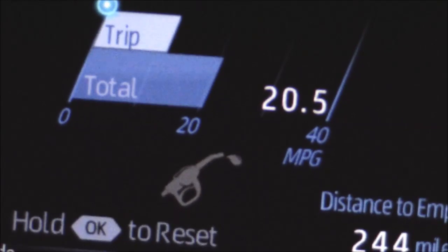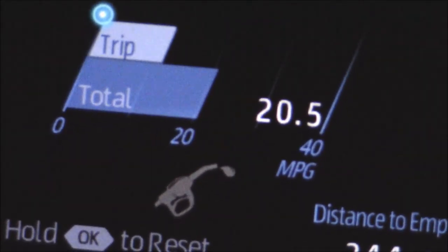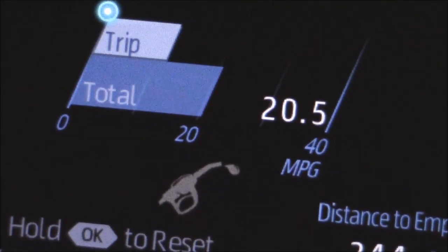By the way, in mixed commuting, we've been getting around 20.5 mpg. Not bad. We're going to do some more driving later in the video, especially on the freeway, so we can bump up these figures, so don't go away.